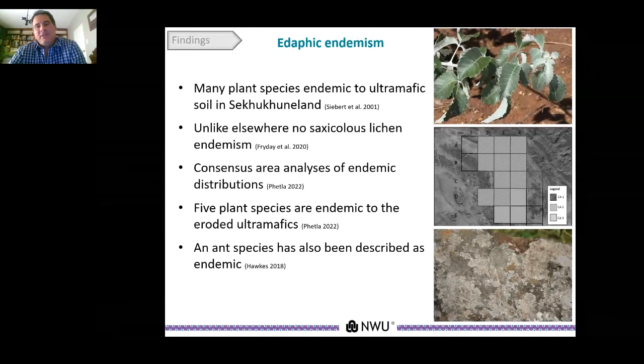The plant diversity in these eroded systems is quite interesting. Over the years, we found that many plant species are endemic to ultramafic soils in Senegalemifera, not specifically only the eroded ones, but throughout the whole region. And despite also work from the surrounding areas on the sandstones that have high lichen endemism, no lichen species have been found to be endemic to the Senegalemifera region.